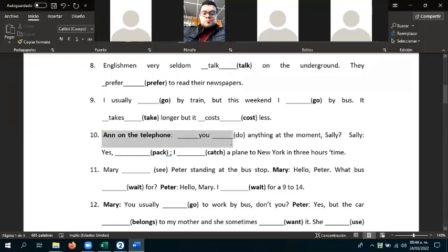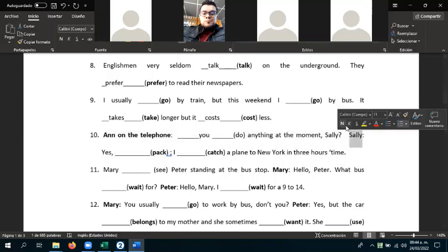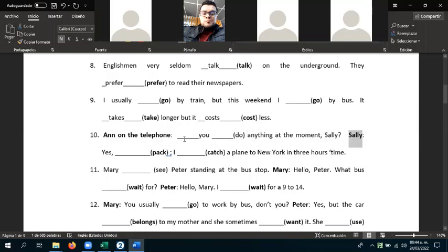We are doing these sentences, okay? So you need to choose whether to use the present simple form or the present continuous form, okay? So you need to say this sentence. I'm on the telephone and she's asking something and Sally is responding something. Look at it carefully and tell me, how would you read that sentence? Are you doing anything at the moment, Sally? Perfect.